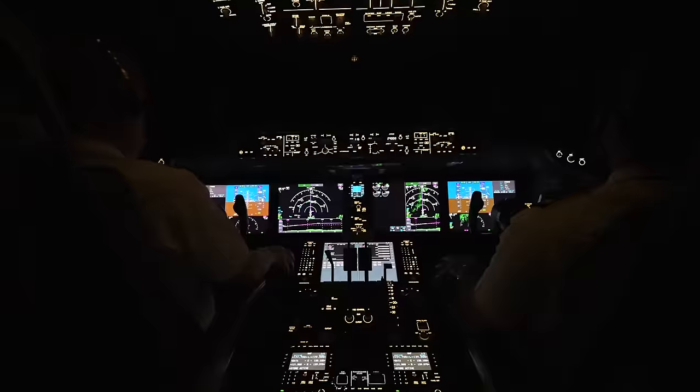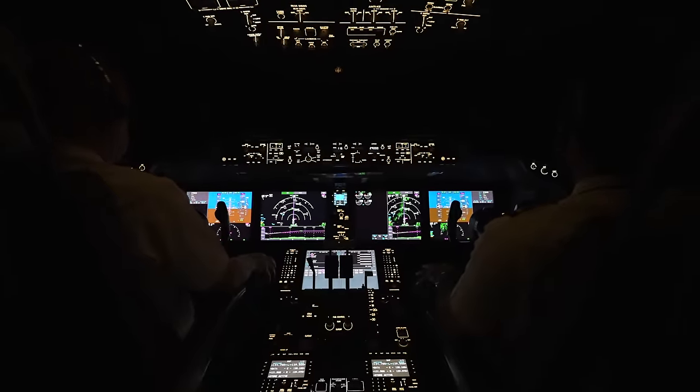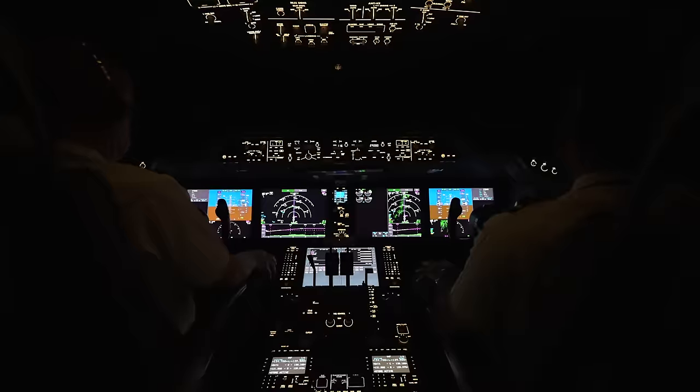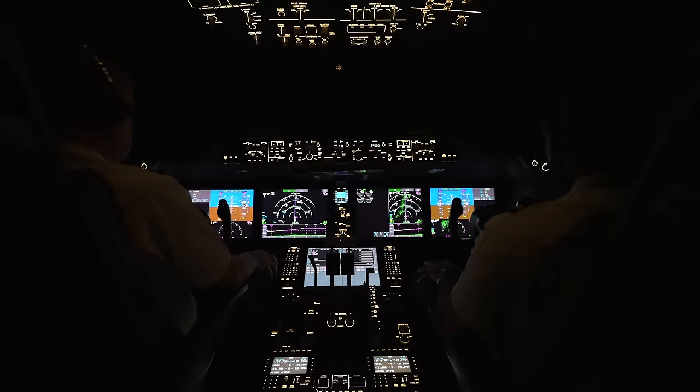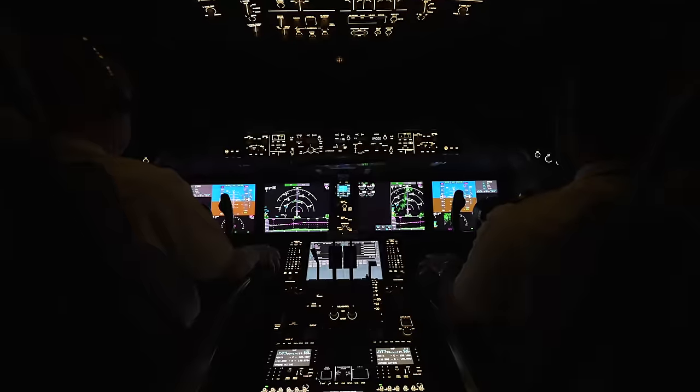As we get into the area handled by Muscat control, it's clear this is a very busy airspace at this time of night. Many departures from the big Gulf hubs happen right around this time for overnight flights to Asia, not to mention plenty of inbound traffic from Asia headed for those same hubs.